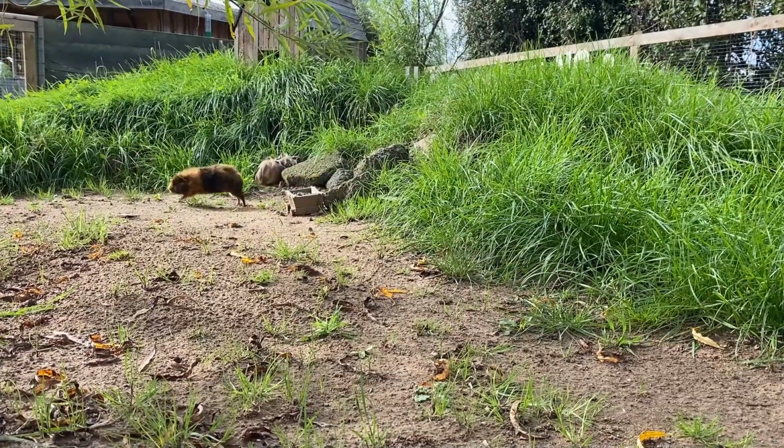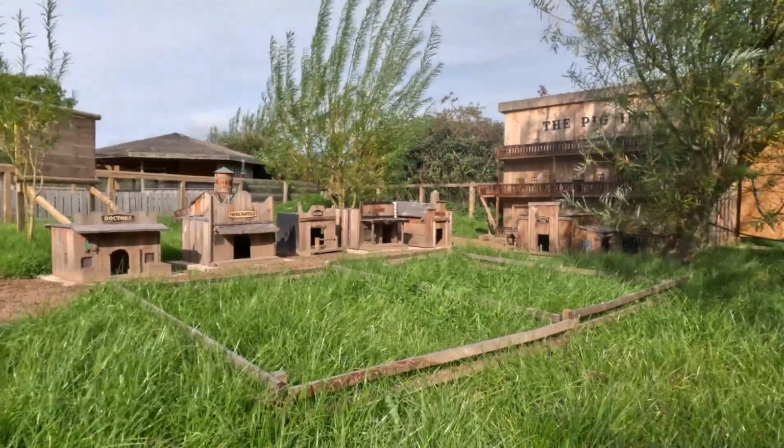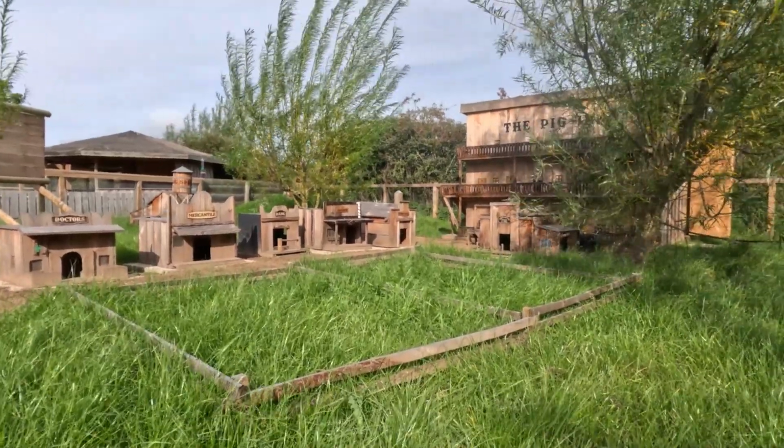We do need to consider winter's coming though, so that's why we're going to make a few changes, tweak it, so that we can still encourage them to come out a little bit if conditions are right, but still feel cosy and safe. What are you feeling about these paddocks here, Luce?